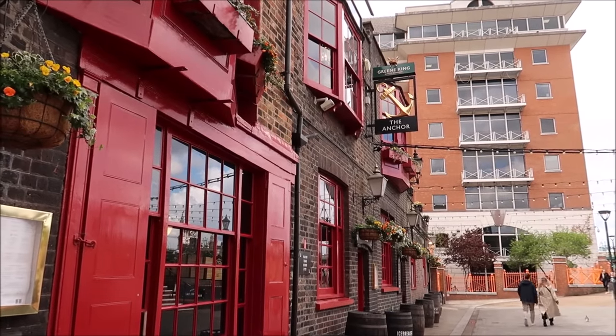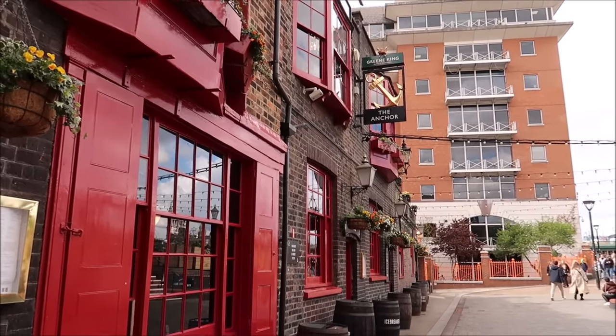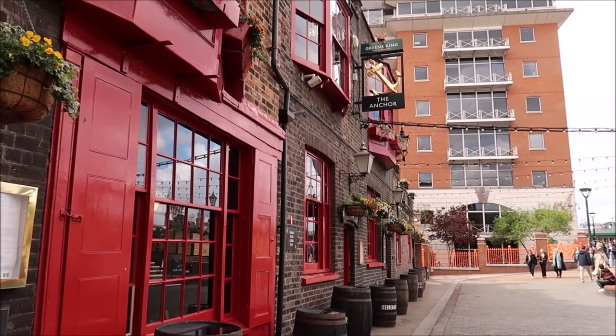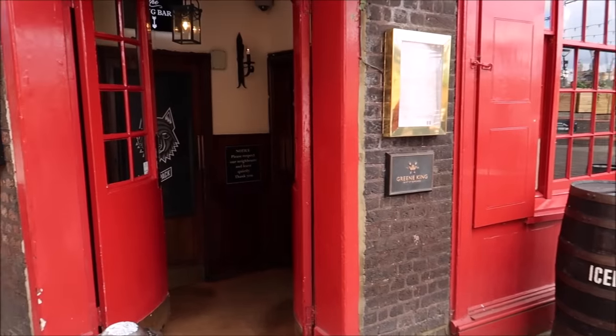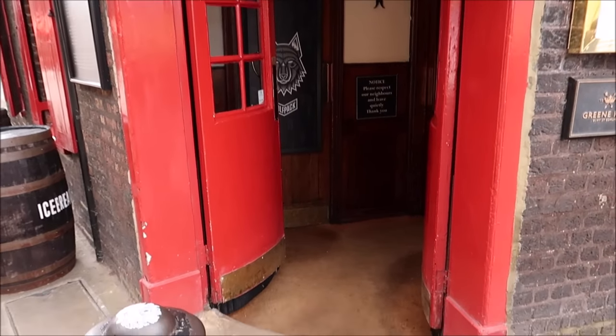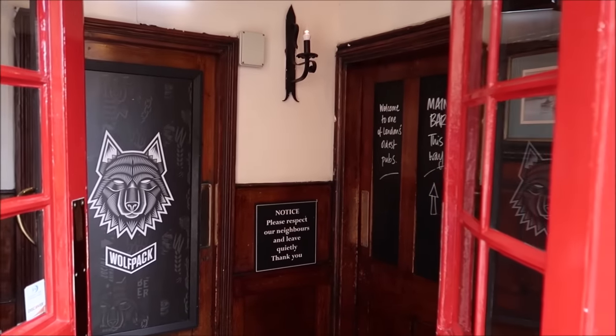Just about a 2 minute walk from the market is the Anchor, one of the oldest pubs in London. This was established in 1615 and the outside of it looks so cool. I'm gonna show you guys the inside. We have reservations. We're actually gonna eat here. And look at this doorway. I love everything about this place.